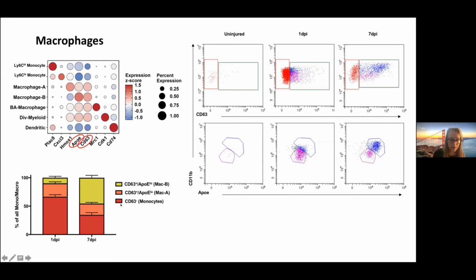And you can see the monocyte population really dominates, more than 50% of all of the peripheral myeloid cells here. There are some macrophage A and B populations starting to show up, but the monocytes really make up the majority here. And then by 7 days, we still do have CD63 negative monocytes, but the majority of the population are mature macrophages. As we would expect, macrophage B makes up the majority of the mature macrophages here, and macrophage A is significantly less. So this was very exciting, that we were able to temporally confirm the progression of these populations over time.